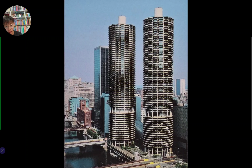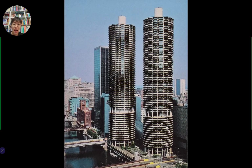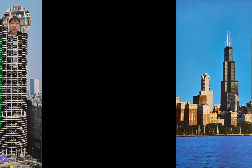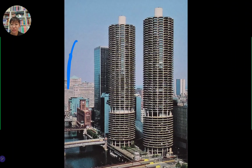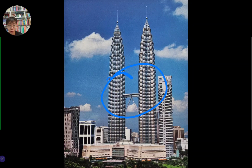And so Kuala Lumpur, the capital of Malaysia, started building this behemoth, and they even have a bridge connecting them there. This is just one of them. This is actually Marina City. The Petronas Towers were not the first towers to have round bodies. These are the Petronas Towers, by the way.